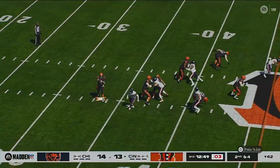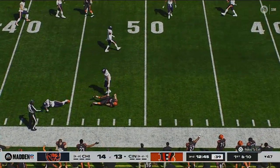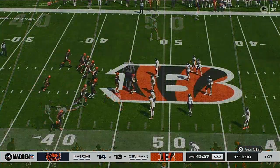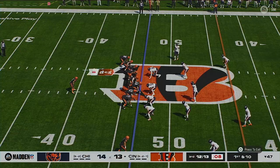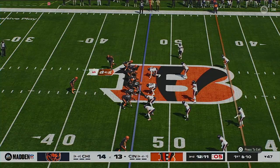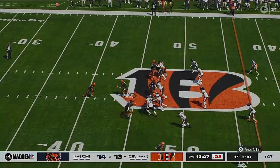Here's Burrow. Throw to the right flat. It is caught. And they'll pick up the first down. A gain of about 4. A 5-yard gain on the play. And the Bengals first down. First and 10 at the 46.